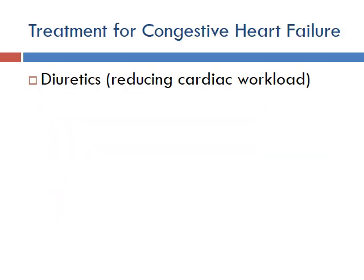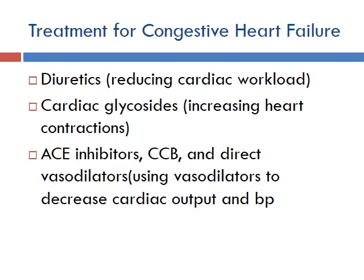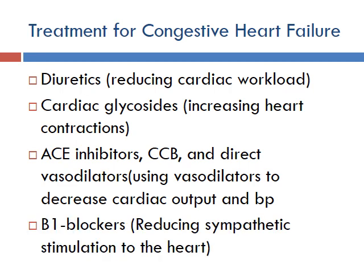How do we treat congestive heart failure? A lot of it's the same things that we use for hypertension. Diuretics decrease the workload by taking fluids off the system. Cardiac glycosides increase the action of the heart contractions. ACE inhibitors, calcium channel blockers, direct vasodilators to decrease cardiac output and blood pressure, and beta-1 blockers. So a lot of the same drugs that we use for hypertension. Beta blockers work, of course, by reducing the sympathetic stimulation to the heart. Remember, beta-1, heart; beta-2, lung.